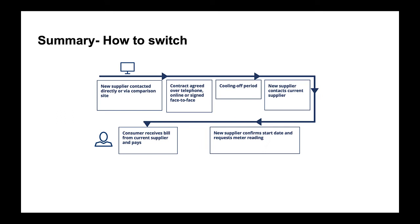You should get the final bill from your old supplier within 6 weeks. If it takes longer than 6 weeks, you will automatically get £30 in compensation from them. They have to pay back any credit they owe you within 10 working days of sending your final bill. If they don't, they will owe you an extra £30 in compensation.